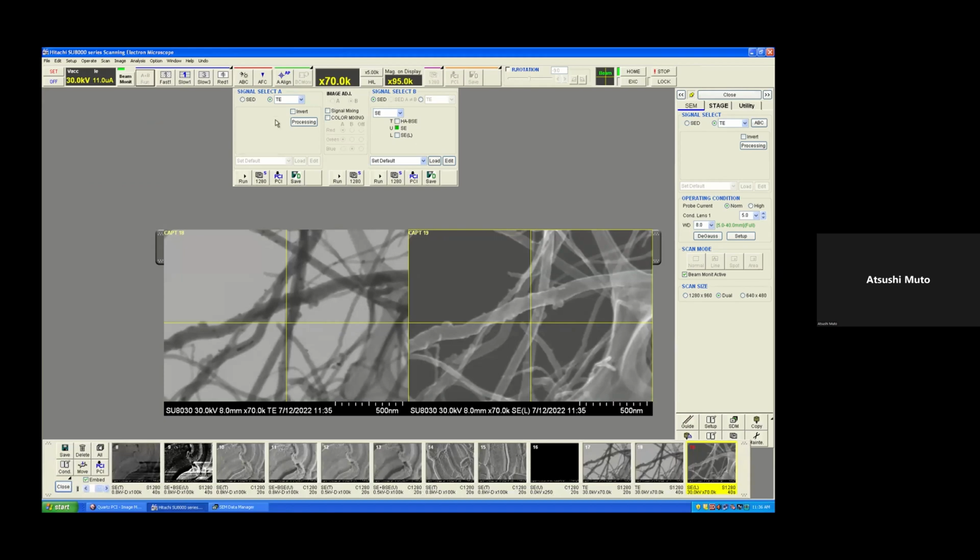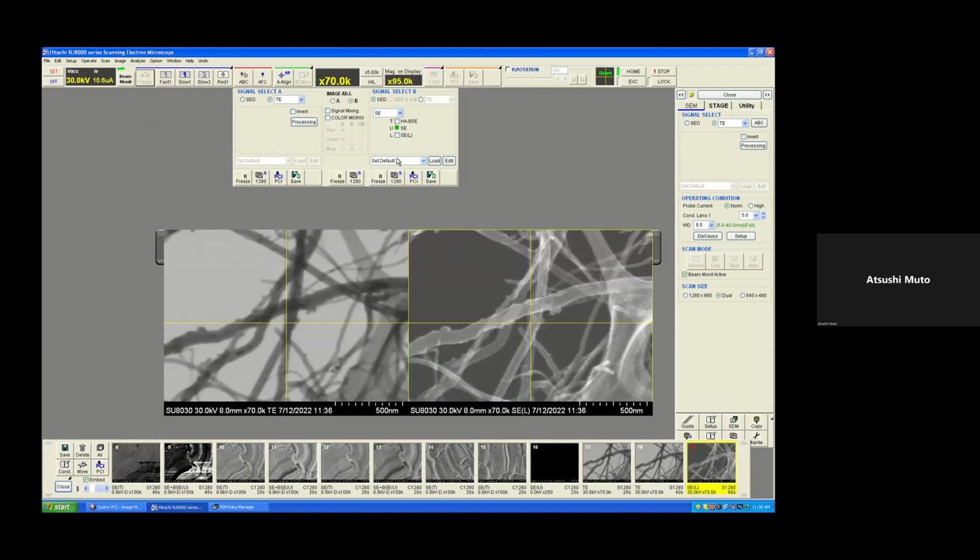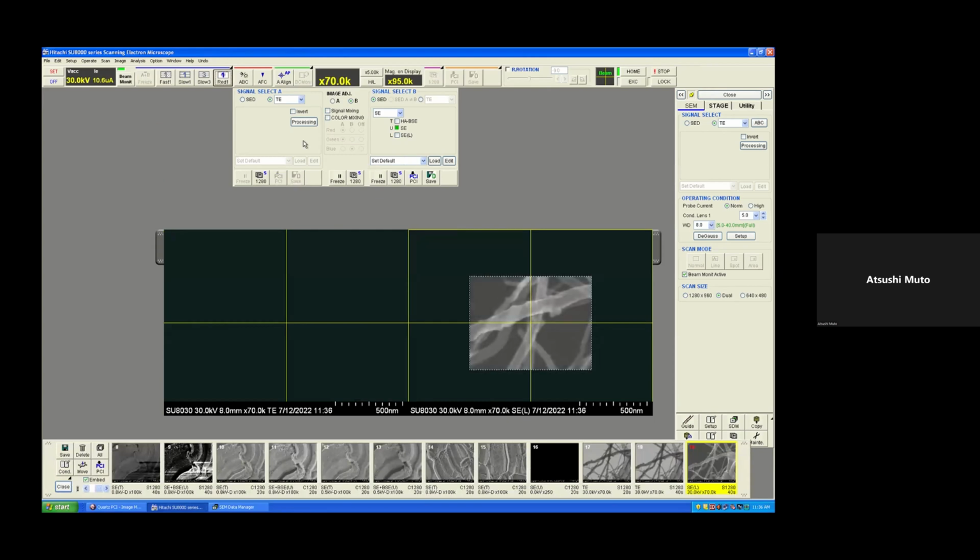And also, as I said, this sample holder has a dark field imaging capability. So let me show that. I will just focus back to SEM. Okay.